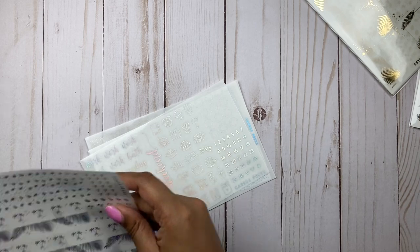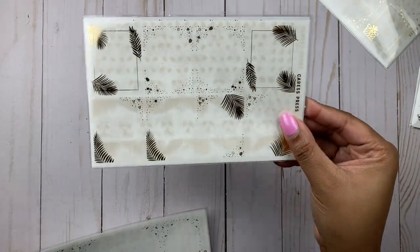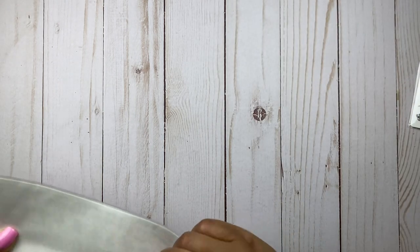So I picked this one up in holo and I think in two other foils. Okay, and I picked this one up in gold as well. So this is the gold version, same exact format. And then finally, I picked up another one of the Celebrate one. So I'll show you this one in gold since we did holo and silver already.